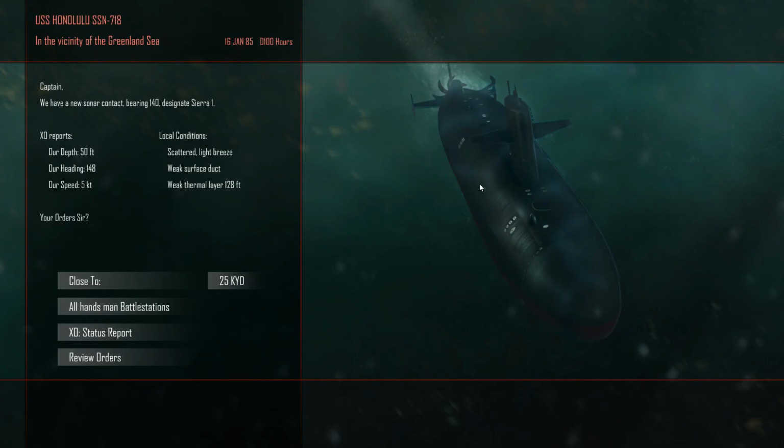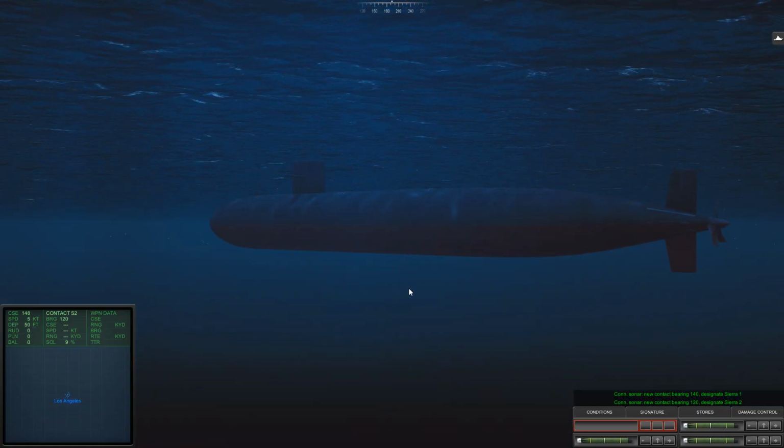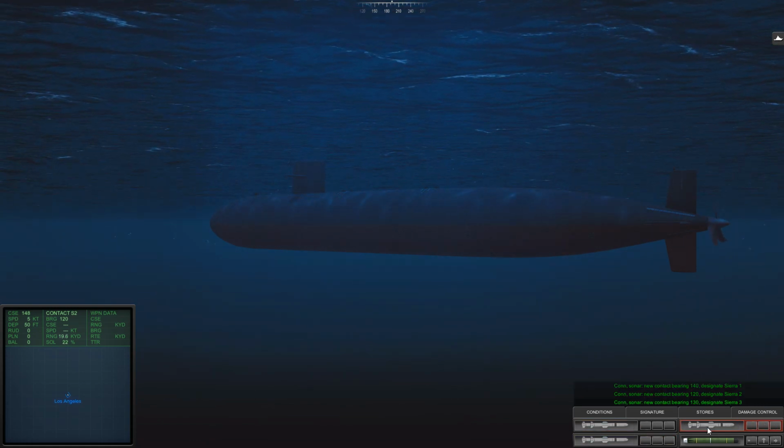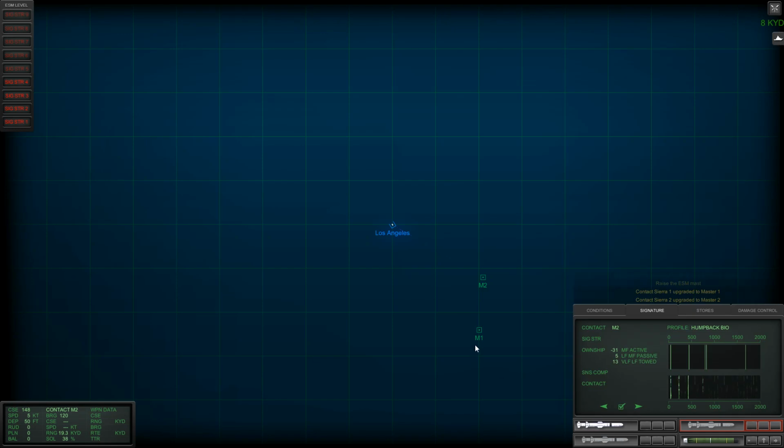And there's the other group. I'm still not moving, still at 50 feet, 5 knots, battle stations. We have contact 0102. I'm going to do my harpoon trick again. Raise the ESM mast. They're not too close yet, which is good. If they were too close, I would not be able to fire harpoons at them. Let's see what we're dealing with. That's enough for the ESM masts.